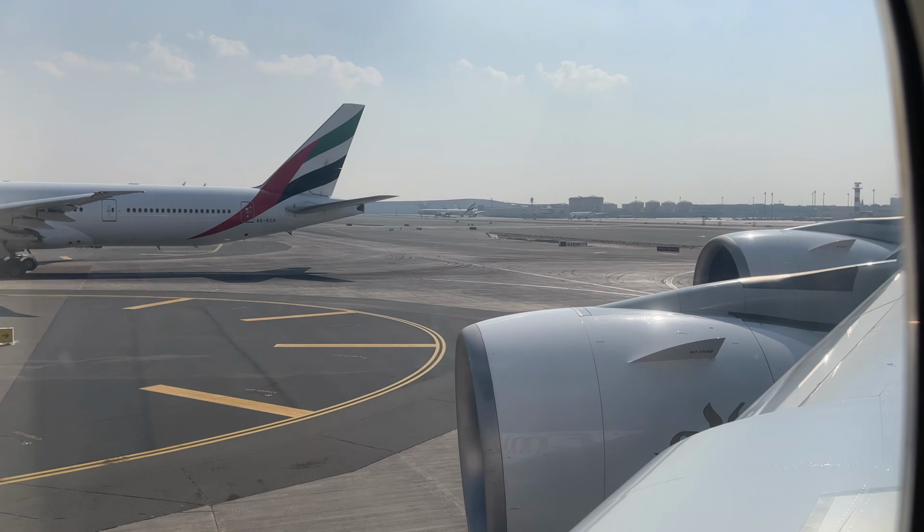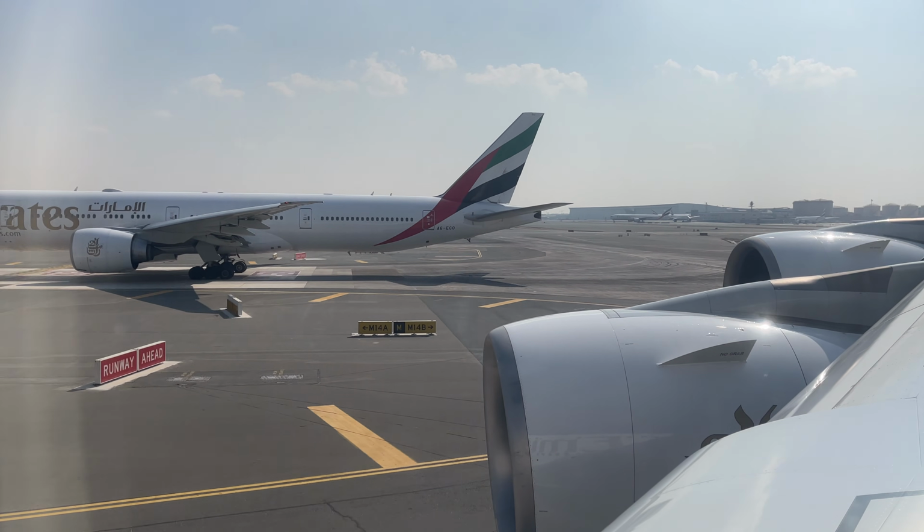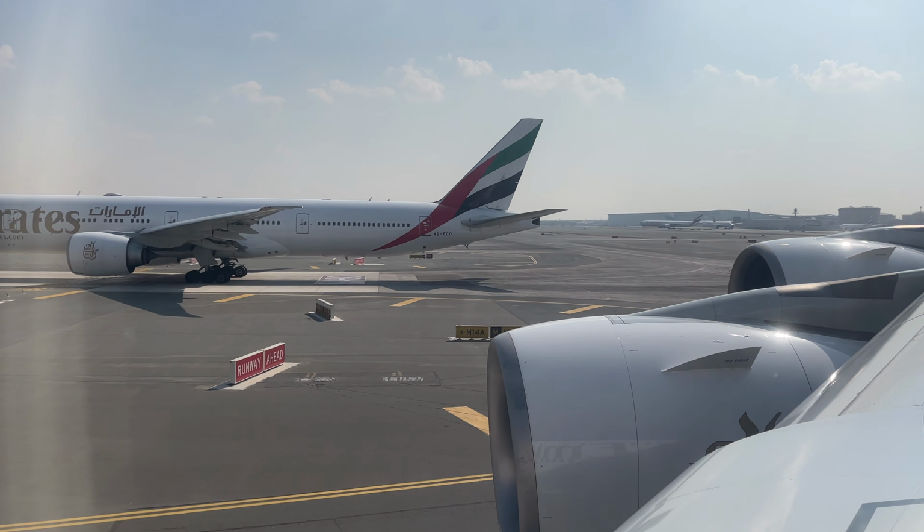After a long taxi, we made our way towards runway 30 right, where a company 777 was departing just before us.